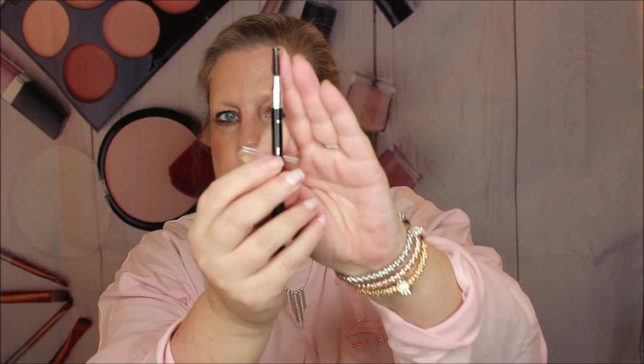Wow, this would be a little dark for me, but it's a nice color. I just don't think it's universal. I would never wear it. I think it's too dark. And then it has a little spoolie right here to tame it a little bit. It's a nice kit. I think this would be something for somebody with a darker complexion who's really into sculpting their eyebrows. I think it'd be really cool. So anyways, I think this is pretty cool.